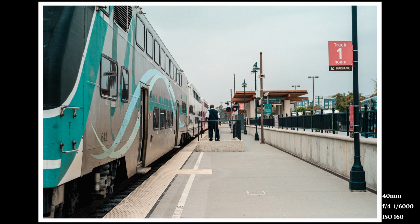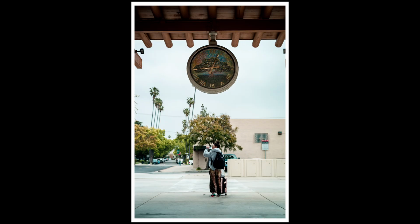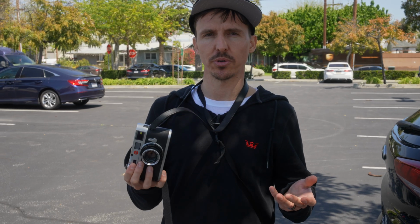The biggest thing is this camera will definitely remind you of how bad you suck. It gets back to the basics, and then you're like, oh yeah, when you're not relying on the machine, you're quickly reminded to remember what you are trying to do. You're just really trying to show your personality. You have to remember that.